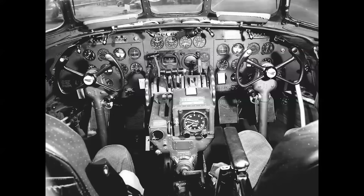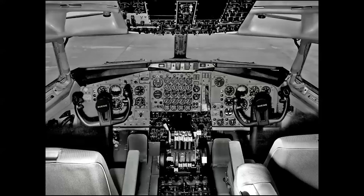Well, we looked at the cabin of these airplanes. Let's look at the cockpit of an early Connie. This is a 749. Compare that to the first 707. You can see the progress in technology.